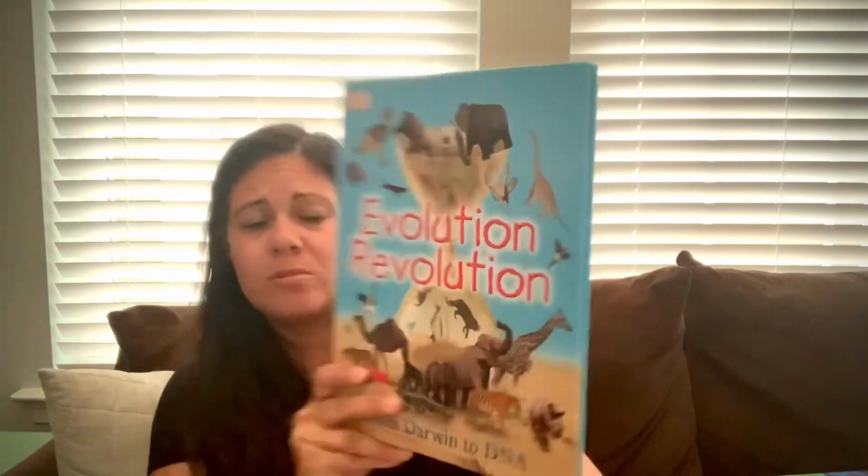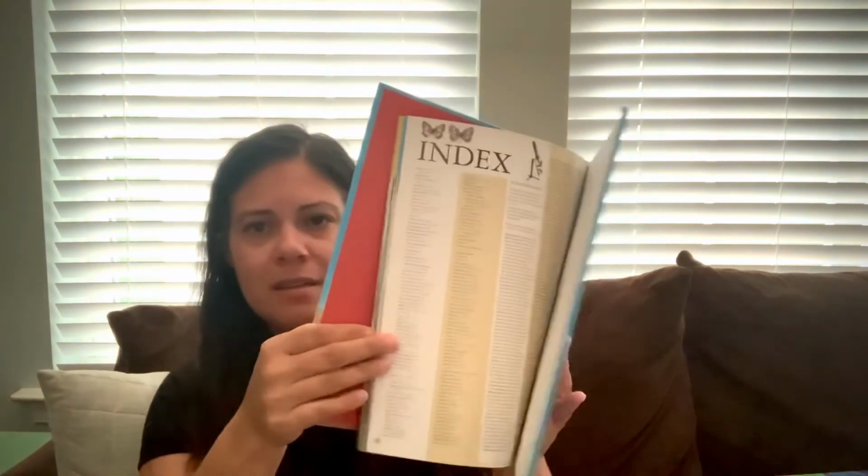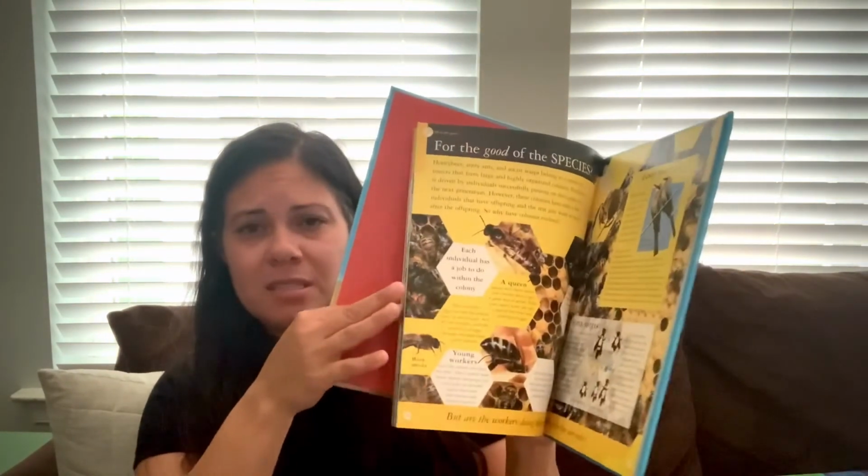I picked up this DK Evolution Revolution from Darwin to DNA. This was only 25 cents. The DK books in there are usually nowhere near only 25 cents, and I don't pick them up because they'll be like $12. So when I saw that one, and it was, I picked it up.